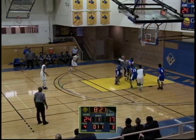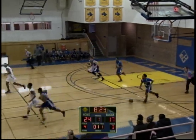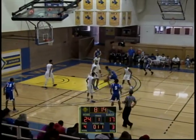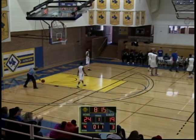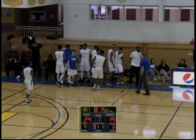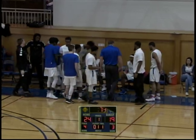Mahan down in the paint, little spin move, little left-hander, no, off the mark. That wasn't even close, Tom. No. Laying it up and in is Davis. And Coach Booth wants a timeout. 8:15 left to go here in the first half. And Muskegon leads Kellogg by 5, 24-19.